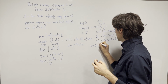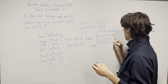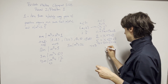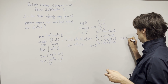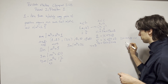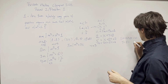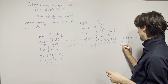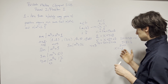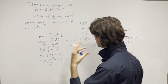So now I have that 13 needs to be equal to 2X plus 5Y plus Z. Multiply the previous equation by 2 and subtract: 2X plus 4Y plus 2Z is equal to 10. I subtract this from this, and I'll get that Y minus Z is equal to 13 minus 10, which is equal to 3. If Y is 3, this means Z is equal to 0. And then from here, I'll get that X is equal to negative 1. And does it work here? Yes, it does. Now the question is, does it work in general?